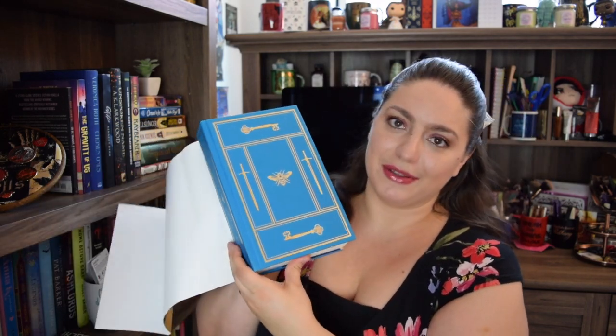So I do have the US hardcover, but I also got the Waterstones exclusive edition of it from the UK. And guys, this is beautiful, absolutely beautiful. I'll just show you. This book is stunning. It's got really cool imprintings, and if you have read the book, you know that the symbols are meaningful for the book. It's got these really pretty end papers of bees, and then underneath it's really pretty as well. So yeah, another one of my all-time favorite books that I have a special exclusive edition of.